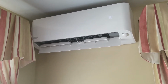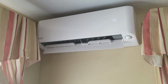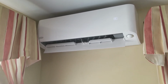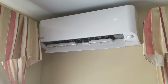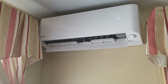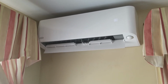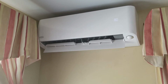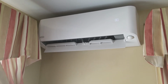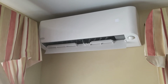So the Carrier representatives have been at my house checking out the system, and they tell me the system's running as it's supposed to. So higher energy bills and not very much heat. So this has been my experience with the Carrier mini-split ductless system. I cannot recommend this system. It's cost me over $17,000 for this system. Higher energy bills and just not getting the heat, just not heating the house.